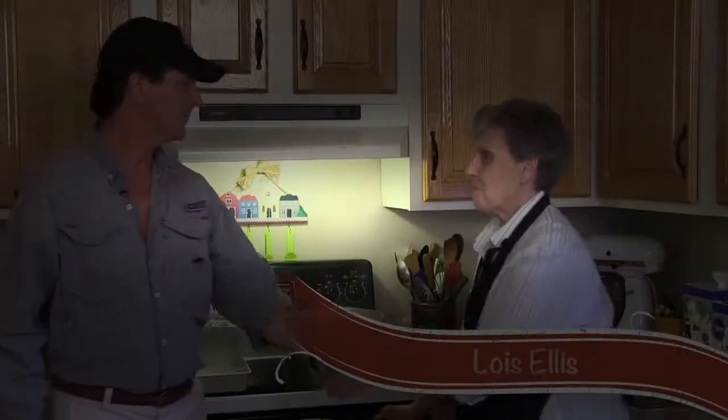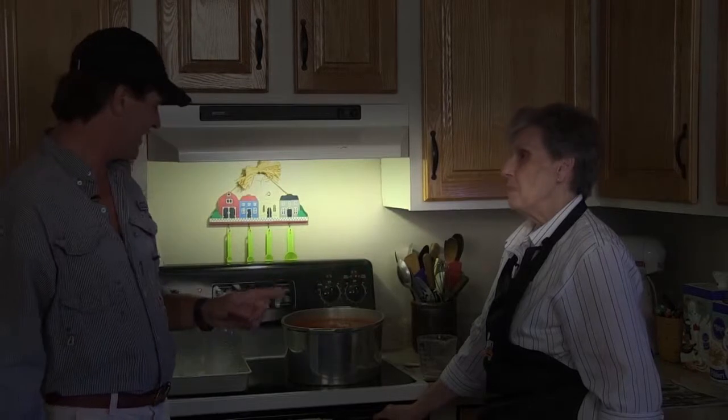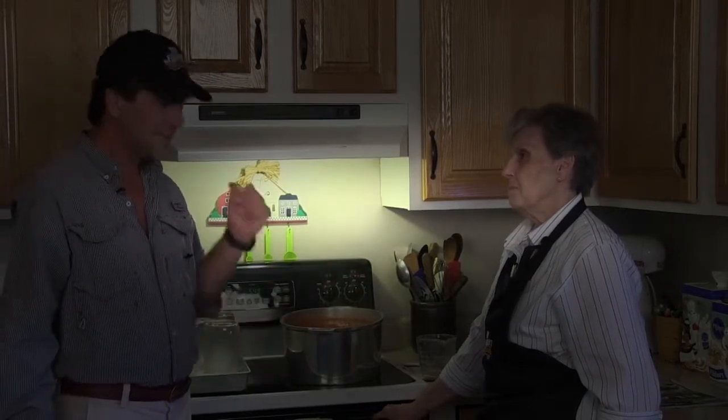Lois, we're back in your kitchen. You have banished Bobby Joe back outside where he belongs. That's right. You know what? I like the system y'all got. My wife and I do the same thing. He has his part, you have your part. It's a perfect partnership, and that's why marriages work. You work together. That's right. That's right.